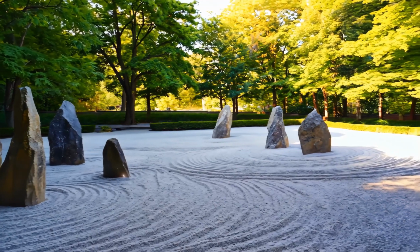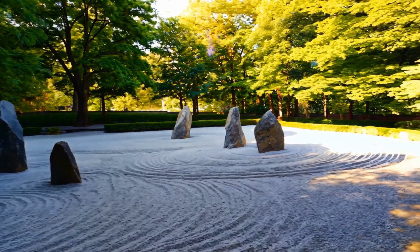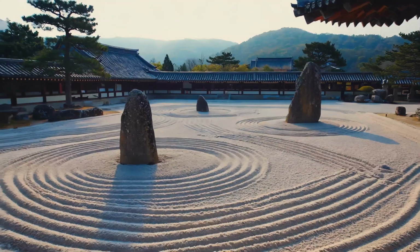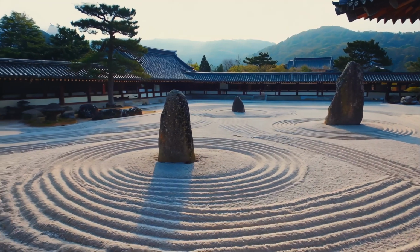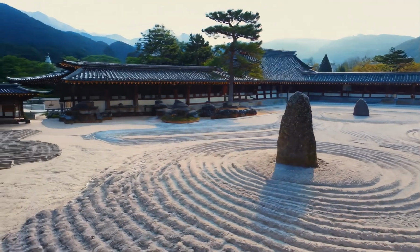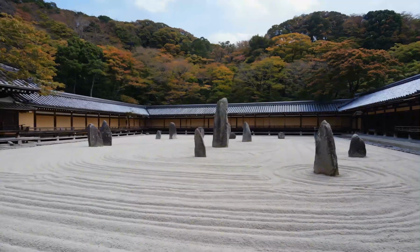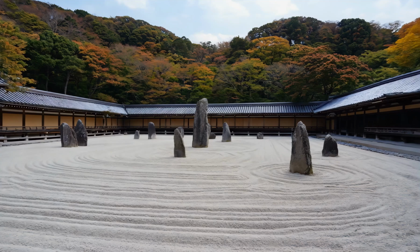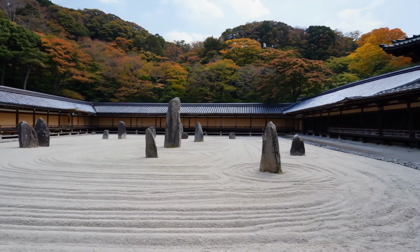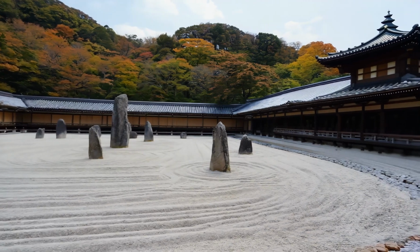The patterns, parallel lines for calm water, circular patterns around stones for ripples, engage the mind's ability to see what isn't physically present. The most famous example is Ryoanji Temple's rock garden in Kyoto, created around 1500. 15 stones sit in a sea of meticulously raked white gravel, representing islands in an ocean.